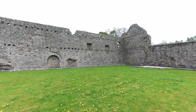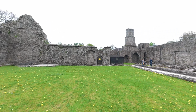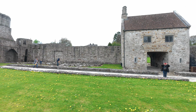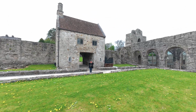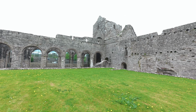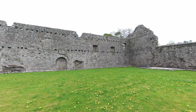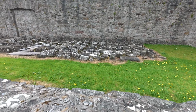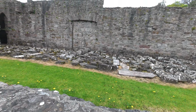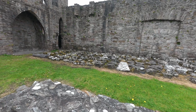There is a tranquility about this place that simply has to be experienced. Founded in 1161, the Abbey wasn't consecrated until 1218. This was partly due to the fact that it was ransacked and burned in 1202 during the Anglo-Norman invasion of Ireland.